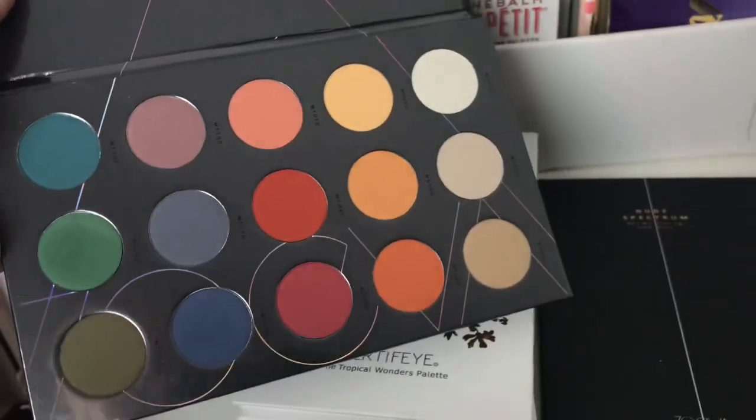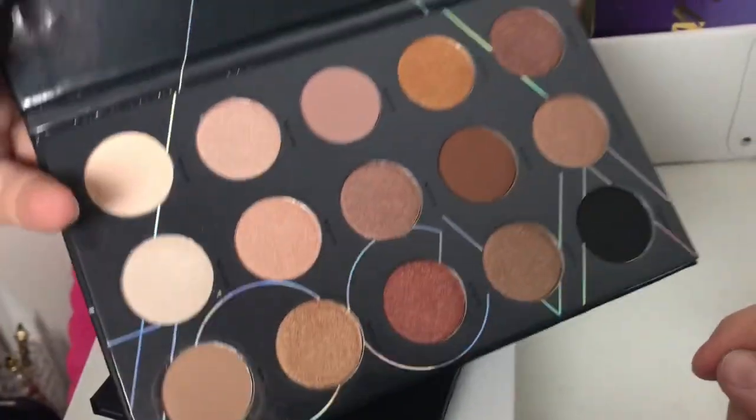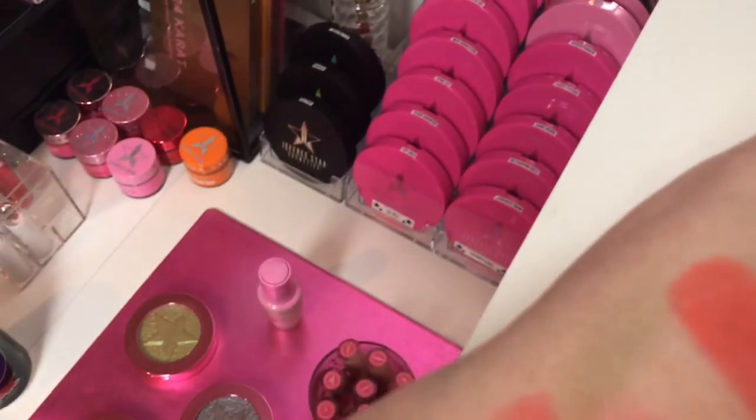And I have two from Sueva. I have the Matte Spectrum one. I really like this one. And the Nude Spectrum. I don't know why I have this. Like that. And then we have these.